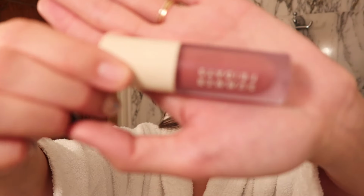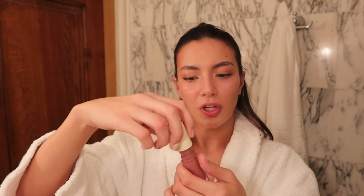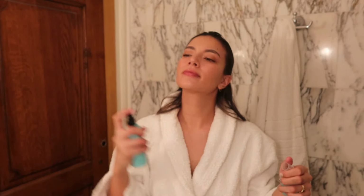I don't really overline, just maybe a little bit on the top lip, just subtle. And then I'll just brush in the corners a little. This one's pretty close to my natural color. It doesn't want to focus, but I have the Summer Fridays lip oil in Soft Mauve. It's got this little puffy brush that I absolutely love. A little bit of this goes a long way. Last, we've got the Benefit setting spray.